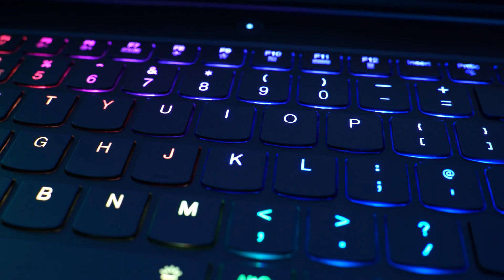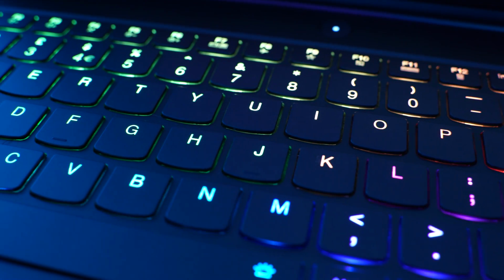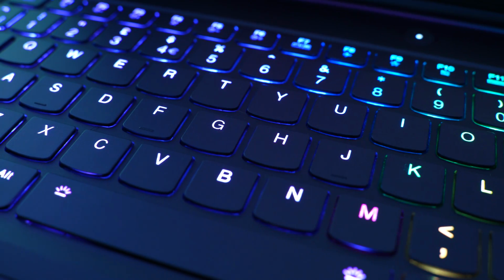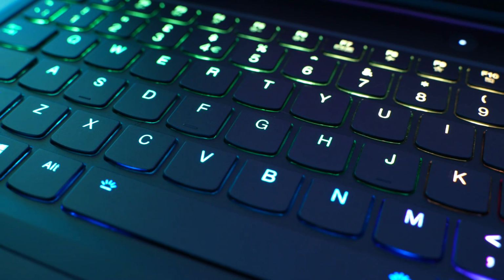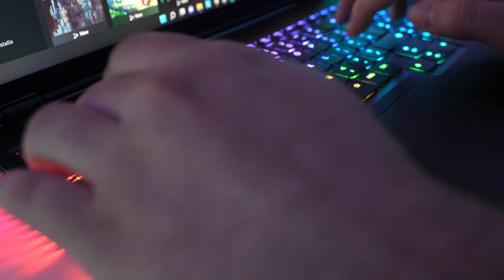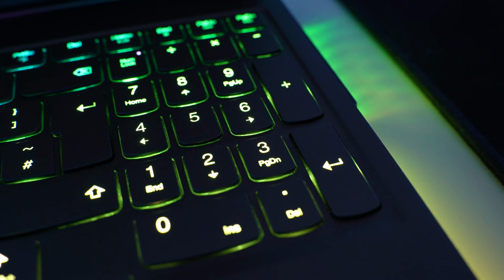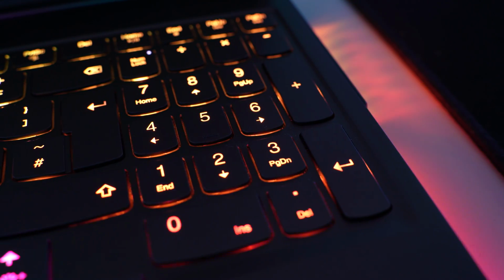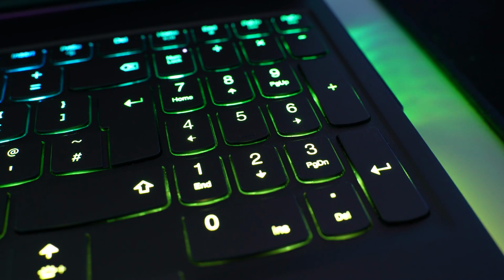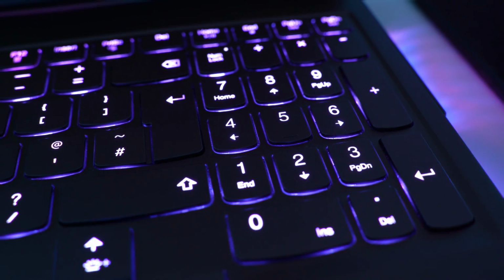And of course, you get the very familiar keyboard from Lenovo, the Legion TrueStrike keyboard, which just feels fantastic for both typing and gaming. And also, I have to admit, I'm glad that they found the space and included a numpad. It just makes your life so much easier.